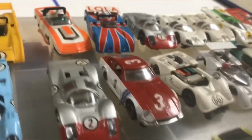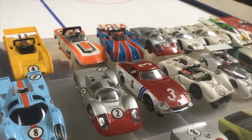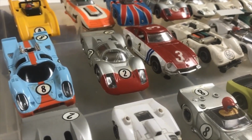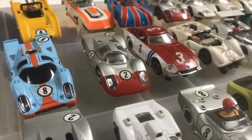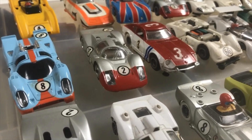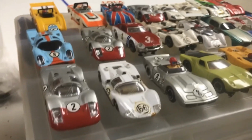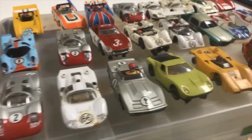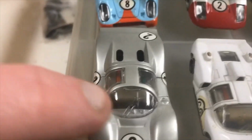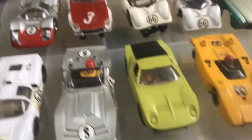You know, it's kind of funny. It seems like even over the last couple of years, even these Tyco Pros have just shot up in price. Even a derelict chassis is $25 or something like that, and man, I used to pick up a handful of them for $5 or $10, and it makes me wish I'd A, bought more of them, and B, kept more of them. So you can see I've got quite a few of the Porsche 908s, these silver ones. Now there were a few other color sets that I don't have.